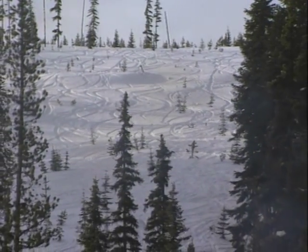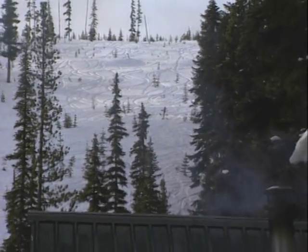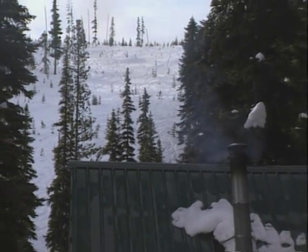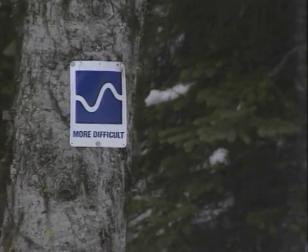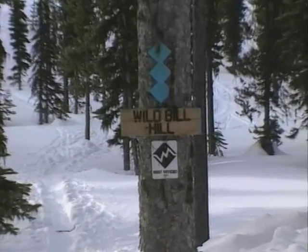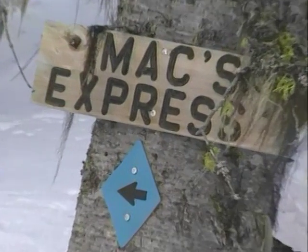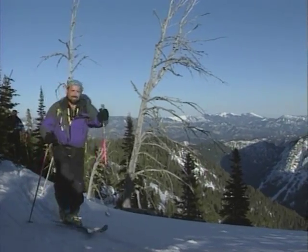One of the things that makes High Camp so attractive to so many people is we have a great variety of terrain here. We have over 20 miles of marked and very well maintained trails that are ideally suited for beginning skiers as well as intermediate skiers, and then they can lead the advanced, more serious steep and deep skiers into some even more rugged terrain.